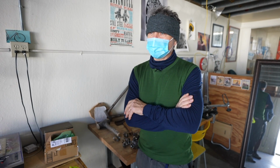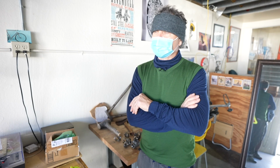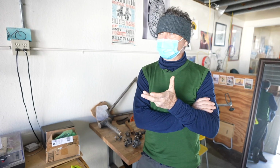And ideally it would be a really nice looking derailleur. I don't know how much we'll compromise that, but I don't want to do an expensive piece of art that nobody buys or nobody takes seriously.